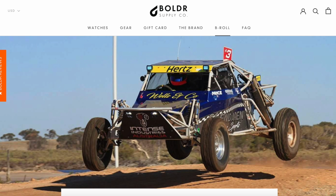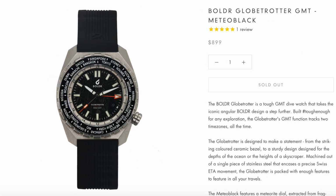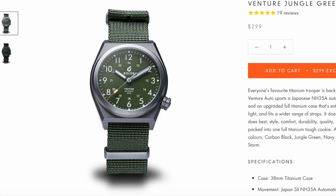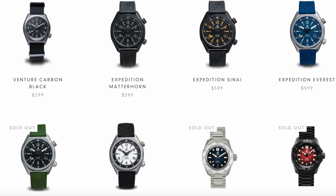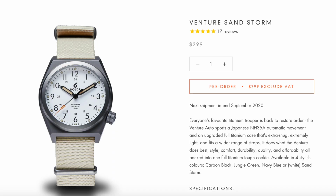So Boulder makes 4 models of watches: the Expedition, the Globetrotter, the Odyssey, and the Venture. What's nice about this selection is that they cover a good base of complications like chronographs and GMTs, so if you're looking to add one of those to your collection, this could be a good brand for that. They range in size from 38 to 45mm, so it's really something for everyone, and they have models in bronze, carbon, steel and titanium, which I think is really impressive for an independent microbrand.